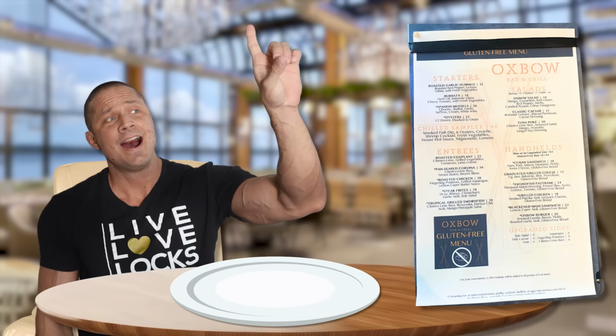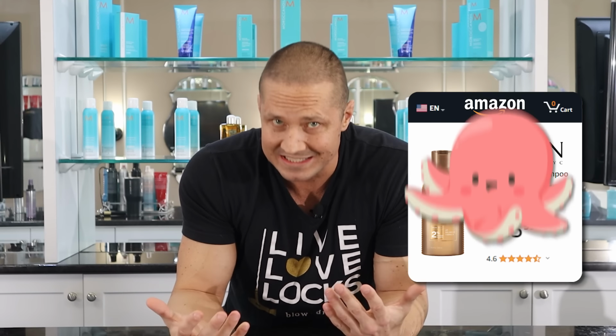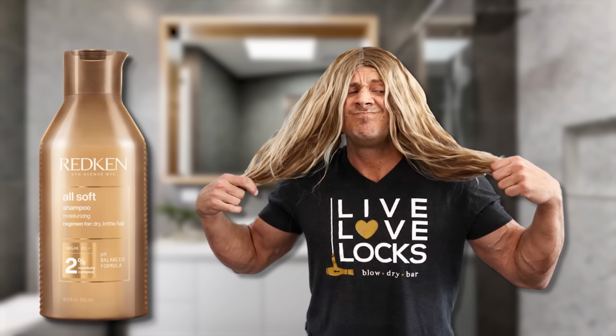Think of it like a menu at a restaurant. There's this local place that I absolutely love, but I don't love everything on the menu, and you will never catch me ordering the calamari. Anyway, it turns out that she was using Redken All Soft, which is the calamari of Redken shampoos. It's a terrible choice for fine or medium hair because it has oil in it. So when you use it to get your hair clean, you're literally putting oil right back into your oily hair. So of course she was having issues.